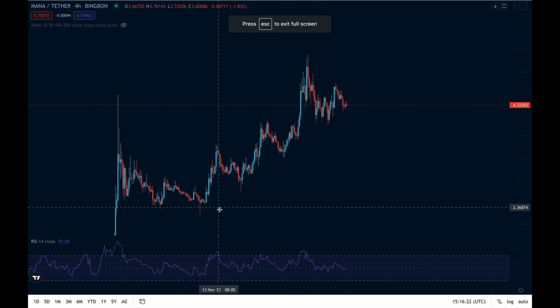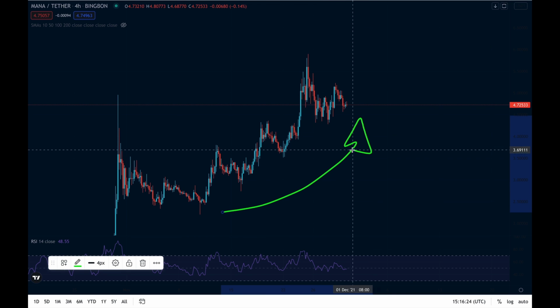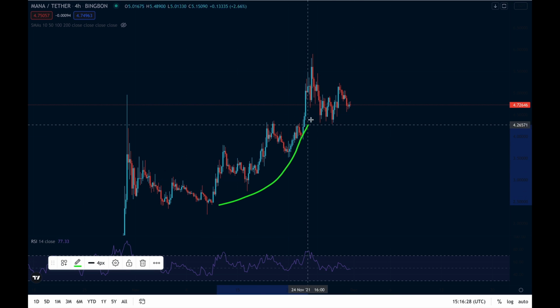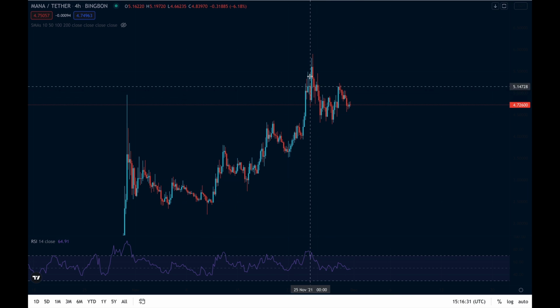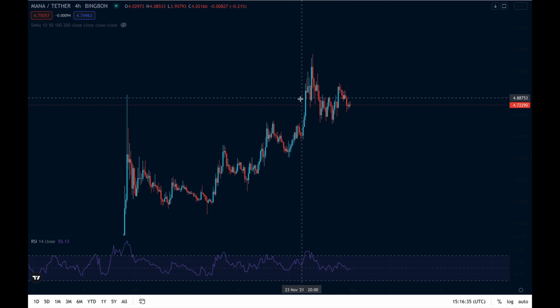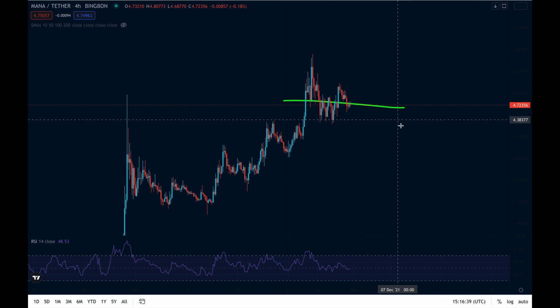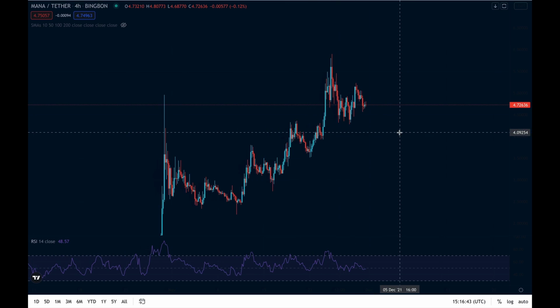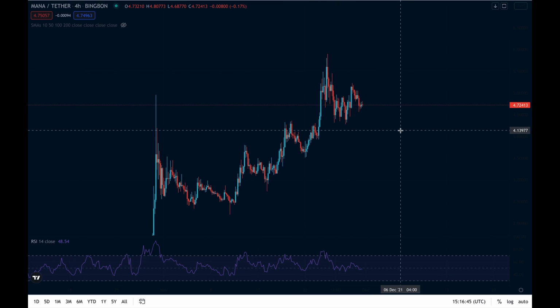For the last 2 weeks or so, we've seen Mana Decentraland taking a really decent sized push towards the upside, and eventually we were breaking into some sort of a parabolic run, which finished all the way up here at $5.94 before then showing some consolidation across to this side. But what can we expect is happening right now? Let's take a look at some patterns that are starting to show.